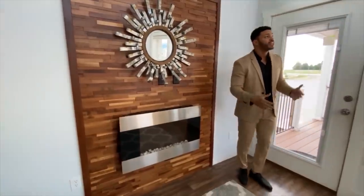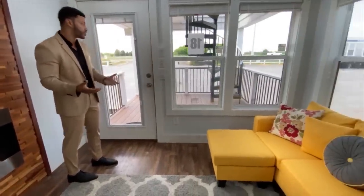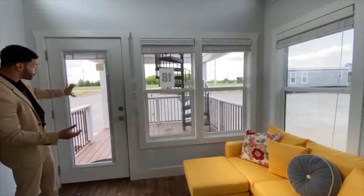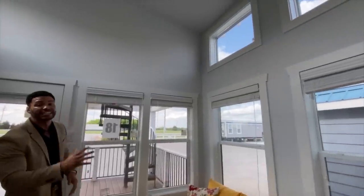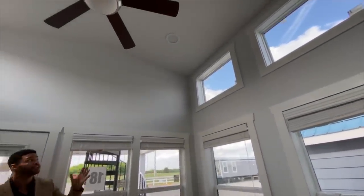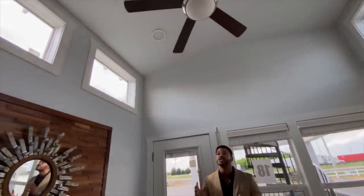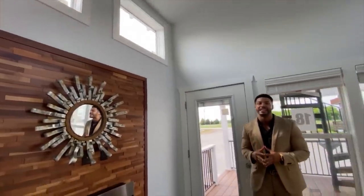And then you see, this is perfect. We've got a lot of natural light. That's what we like to do here at Recreational Resort Cottages. You got your window up front, and then you got your blinds and the glass door right here. And then you can see these raised sidewalls. These sidewalls right here are going to be around 10 feet in height. And you've got transom windows going throughout the entire home. So this home is going to feel a lot larger than 399 square feet.